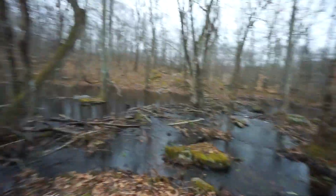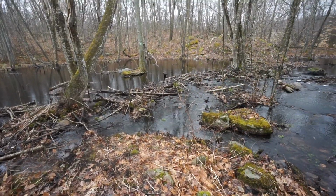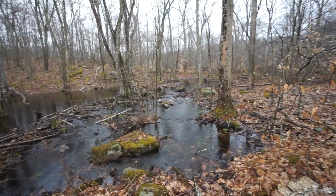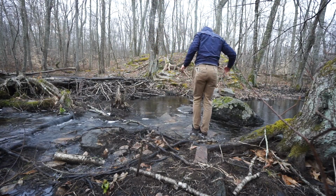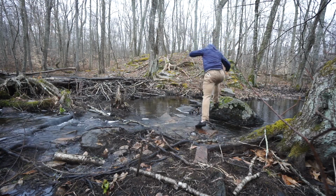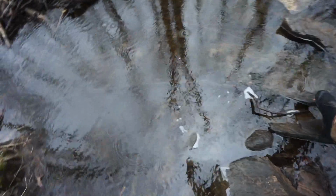We have hit our first major obstacle. This beaver dam trail is supposed to go right through here. And I think we're going to try and hop rocks right over there. Oh yeah.